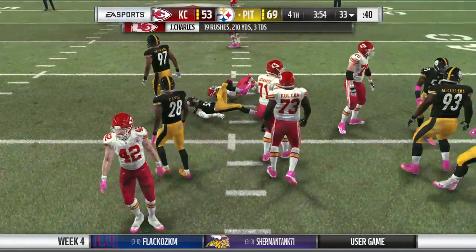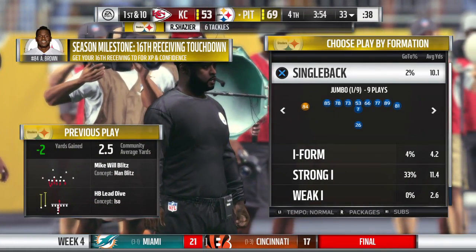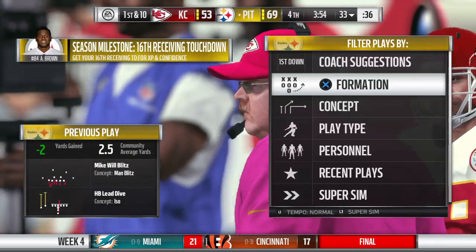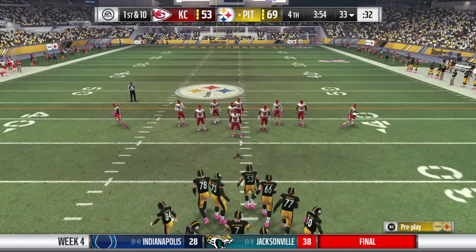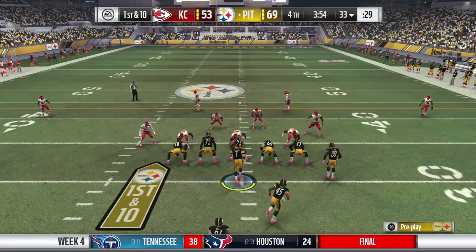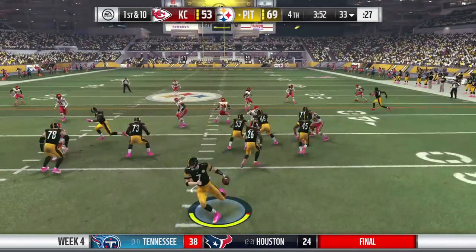Jamaal Charles stopped on 4th down. And this Steeler defense able to come up with a stop. So still over 3 minutes remaining in this game. But, boy, not getting that one, that hurt. That's a little bit demoralizing, so they have to be careful about that because they still have an opportunity if they can get some things done on defense.